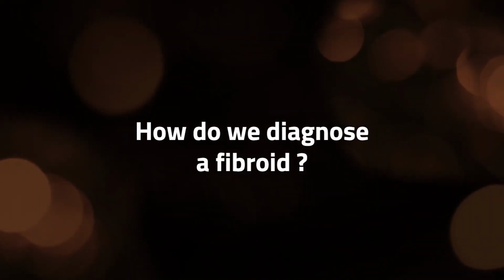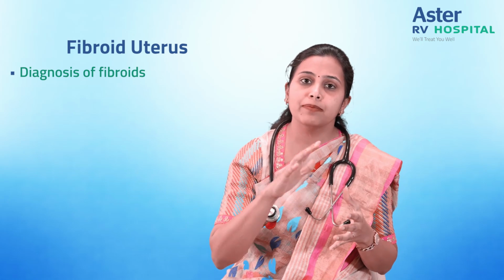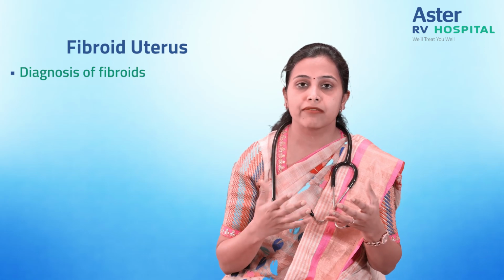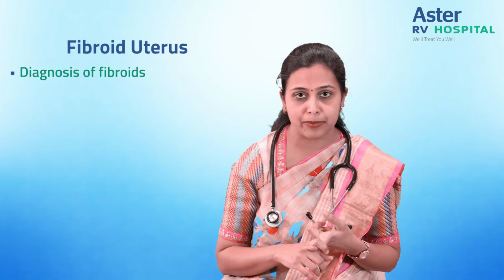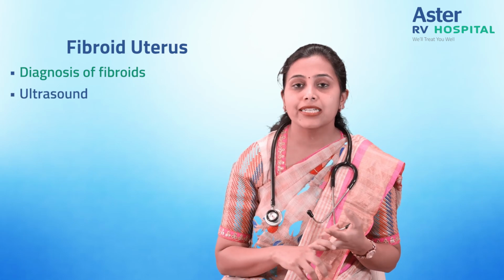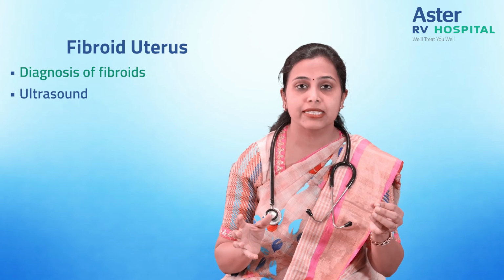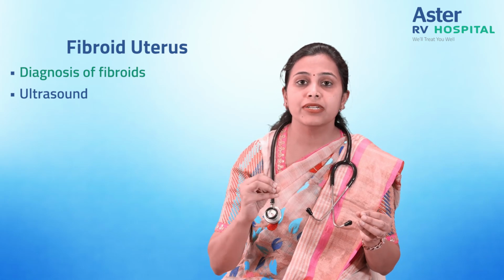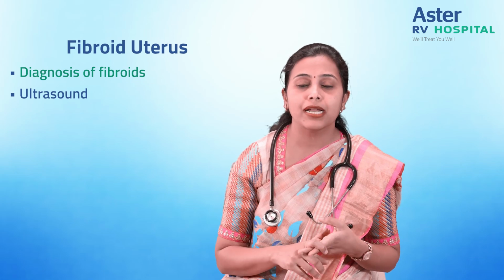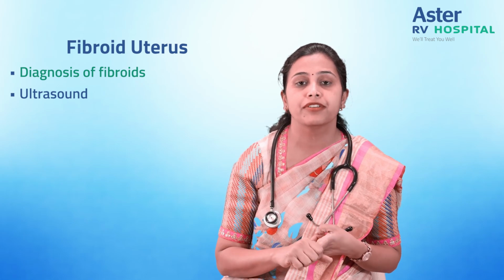How do we diagnose a fibroid? First, on routine examination, if the fibroid is large, it can be made out by just touching your abdomen. We can feel a mass arising from the pelvis, and it can be felt on clinical examination. Then, in order to confirm the diagnosis, we do an ultrasound. Ultrasound is mainly done to map the fibroids. Where is it located? What is the size? Because the treatment depends upon the symptoms and the location and size of the fibroid. So a simple ultrasound, which is done on an OPD basis, helps us to diagnose and confirm the fibroids.